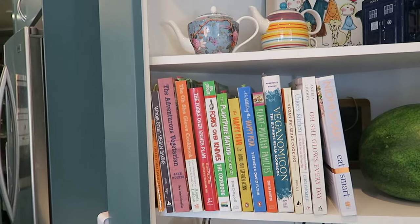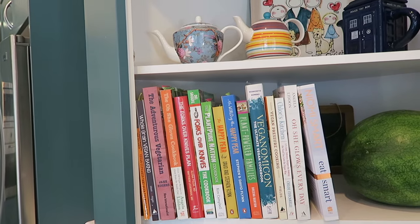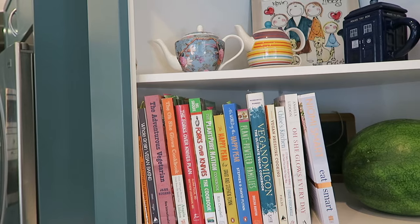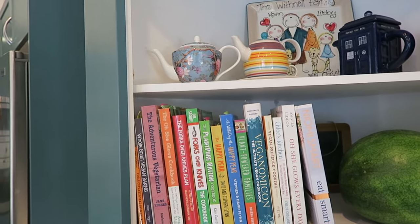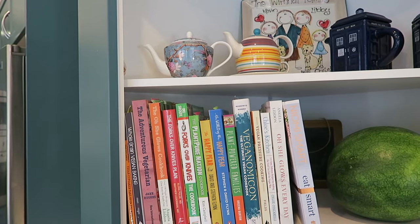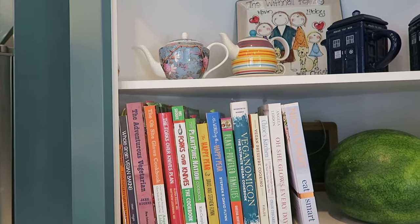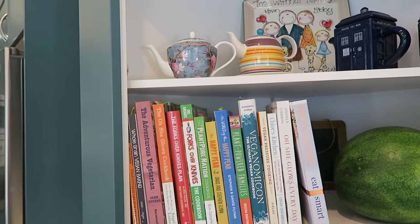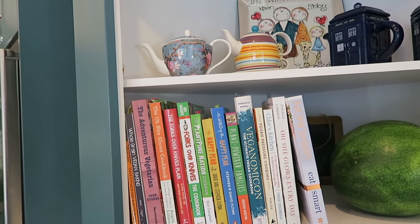I think there's still a few more there that could go, but I'll leave them for another few months and see. I think if I had 10 cookbooks, that would be more than enough, considering you can get so much on the internet these days and there's so much on YouTube and I have so much on Pinterest. I have so many files already as well. I really probably don't need too many cookbooks.